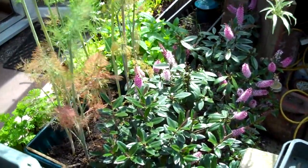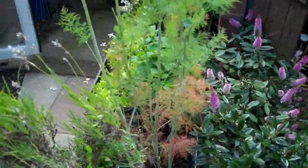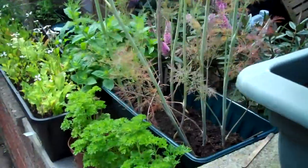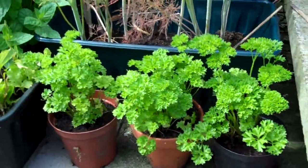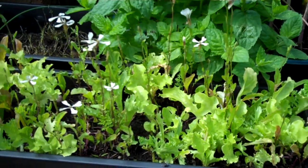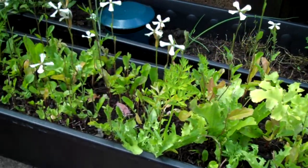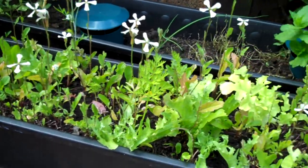Update on the garden. This is my little herb patch. Cut and come again lettuce. Some of it's gone to seed. It doesn't matter if it's all gone to seed by the time I come back off my lilies. Put some more in.